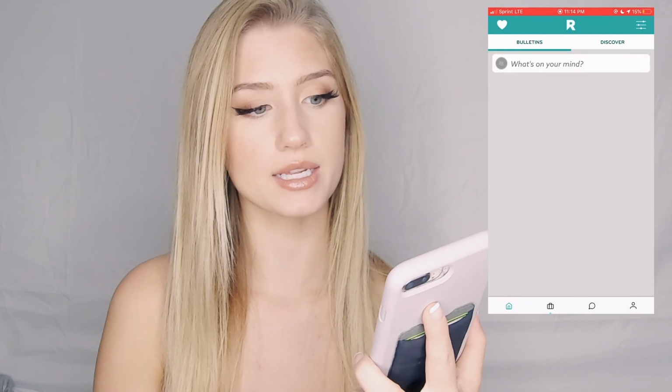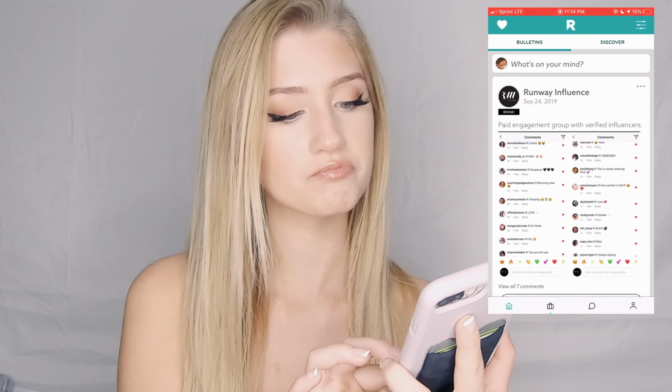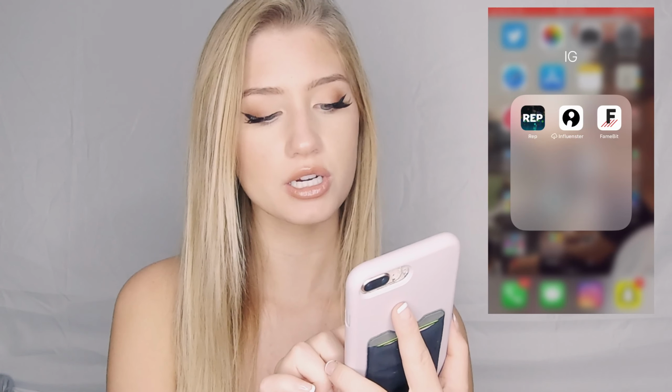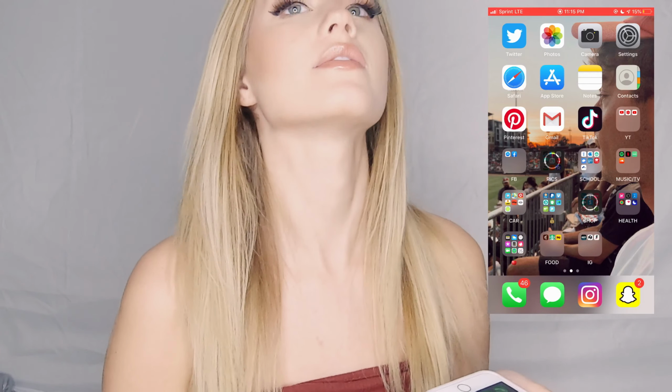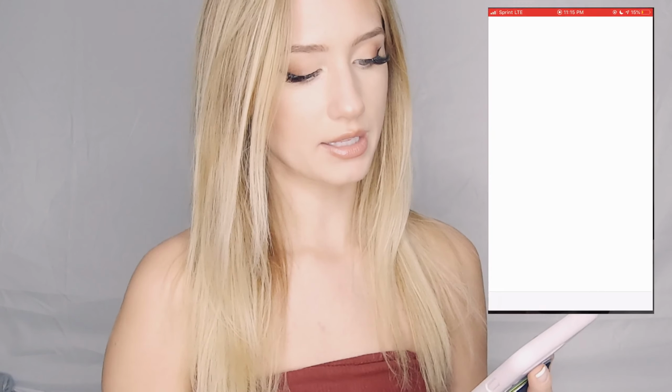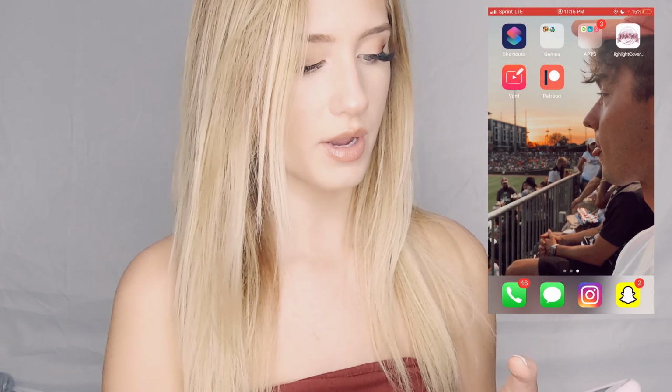Next I have an IG app, which I need to rename some of these folders because they don't even make sense. But Rep is where you can work with different brands. I've only worked with one brand from here. Influencer, I never use that, but it's another type of thing where you can get points and stuff for taking quizzes. FameBit I used to use all the time, but I don't use it anymore because they don't have it for Instagram anymore. Shortcuts is a new app with iOS.